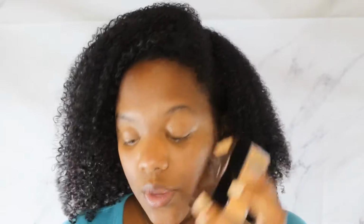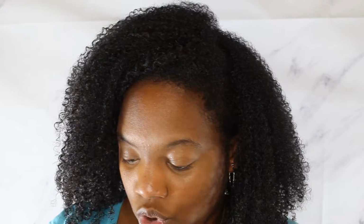So next, of course, you want to go in and set your eyes immediately. To do that today, I'm going to go in with my Maybelline Fit Me Loose Finishing Powder in 30 Medium Deep. The Laura Mercier, Peach Perfect, Fenty, pretty much any setting powder that you feel like using that morning will work great.